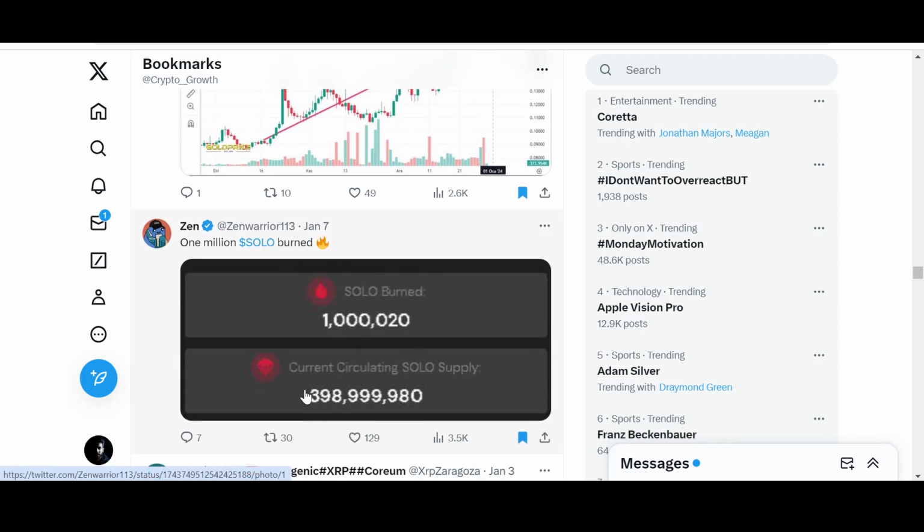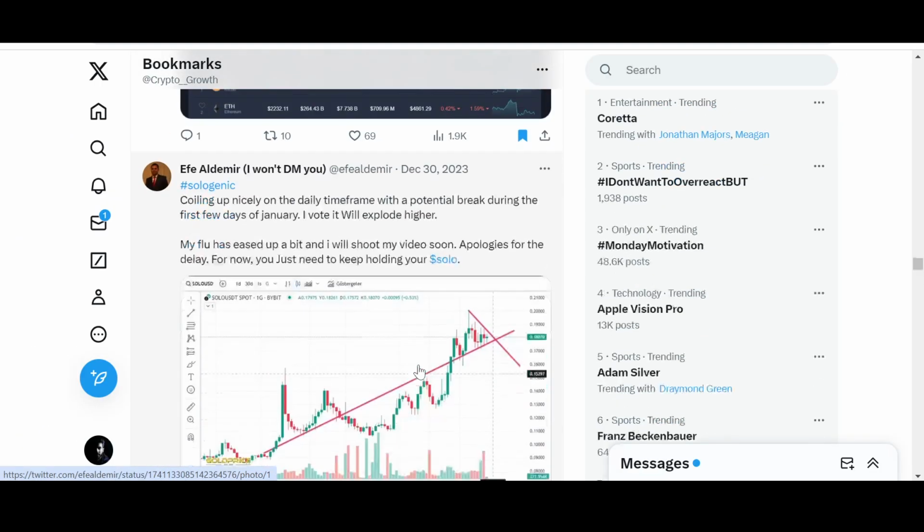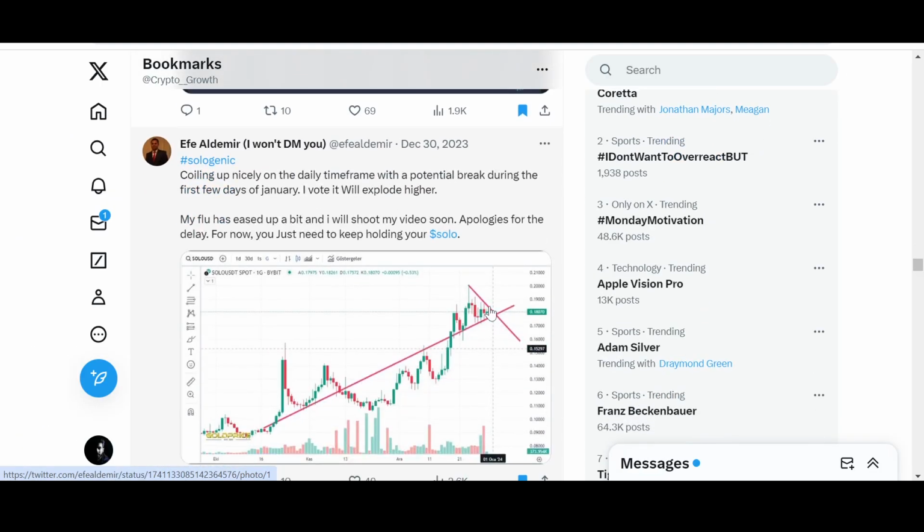1 million Solo burn, guys. 1 million current circulating supply. Check this out. So that is awesome. The burns always are good for a project. It basically makes the tokens more scarce. But it is good if it is backed by utility and use case as well. Coiling up nicely on the daily time frame with a potential break during the first few days of January, I vote it will explode higher.